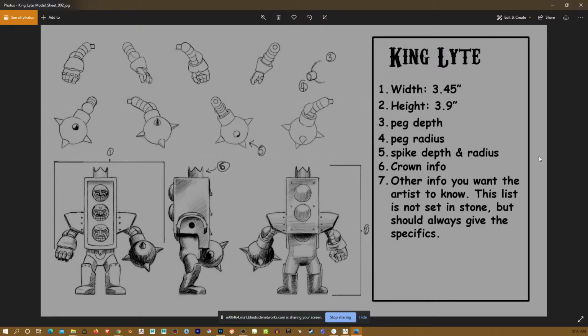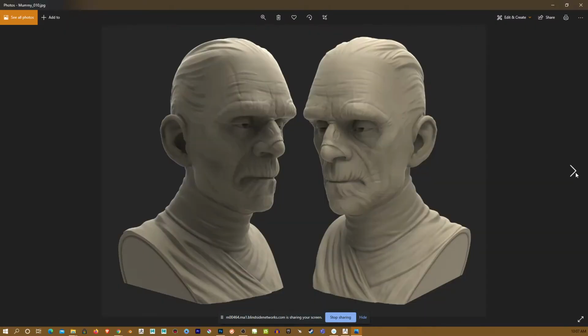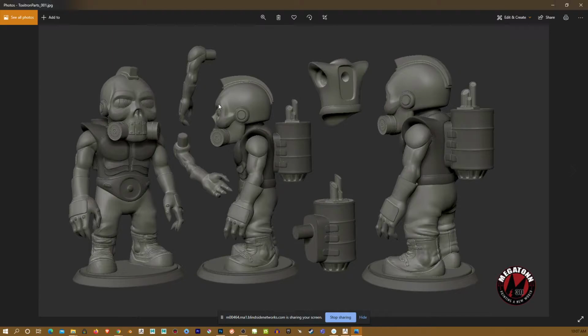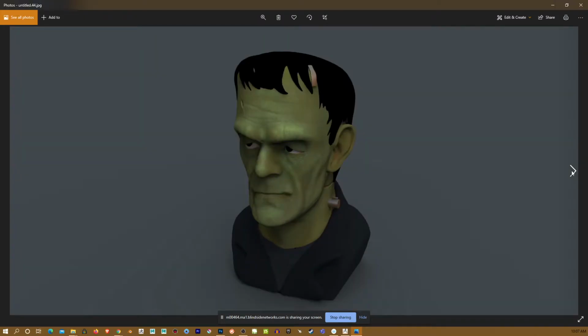Here's the toy concepts that I worked from when I made this guy. And that's the toy sheet we ended up with. They were fun projects.